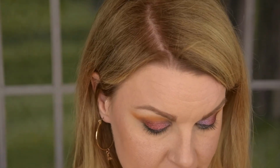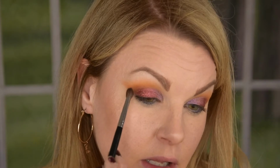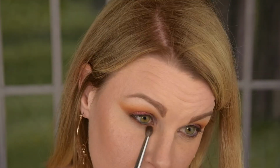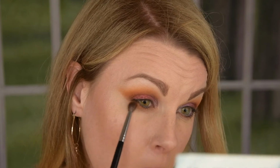I think I'm going to take my small brush again. No, I'm going to take this one, this darkest orange, and I'm just gonna run it here. Now just for the lower lash line, I'm gonna take this one and this one, blending it out with Hecla. That was the lightest orange.